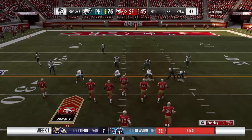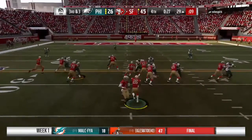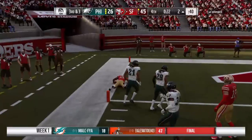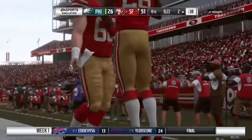Here we go. They stay on the ground. Again, it's Coleman. And across the chalk into the end zone. It's a 49er touchdown. Tevin Coleman.